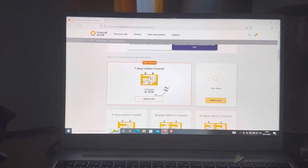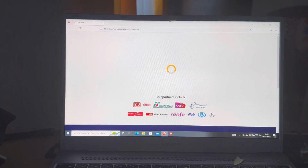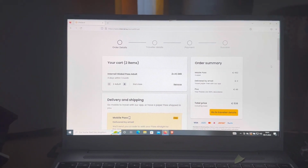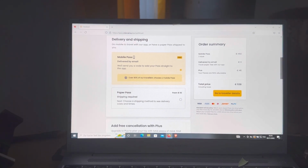Then I used the 492 for 2 adults for 4 days. So check out. So this is the one, 246 each. Yeah, the mobile pass.